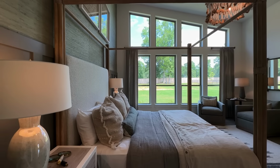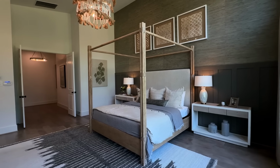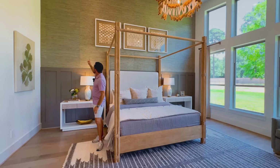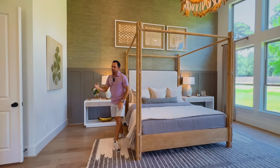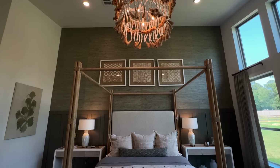And this is quite the bed. I actually like this. It's like old school. I almost feel like it's like an African safari bed. They need to throw a mosquito net over it or something. Really cool. They did the wallpaper, bringing in those cool kind of green earth tones. I love what their designers did here.